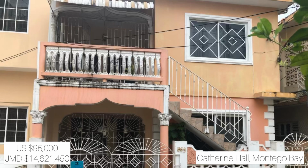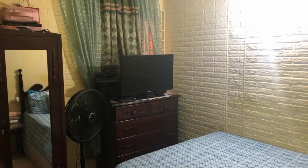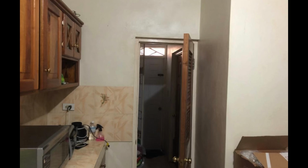Alright, so the first home I want to show you is listed for US $95,000 or 14,621,450 Jamaican dollars. It's located in Catherine Hall, Montego Bay, and it's a 5-bedroom, 4-bathroom property. Now, this home is split so that there's potential to earn income, because we love that over here. On the ground floor you will have the 3-bedroom, 2-bathroom, kitchen, living, and dining. Then on the first floor, or upstairs, you have the 2-bedroom, 2-bathroom, kitchen, living, and dining again.